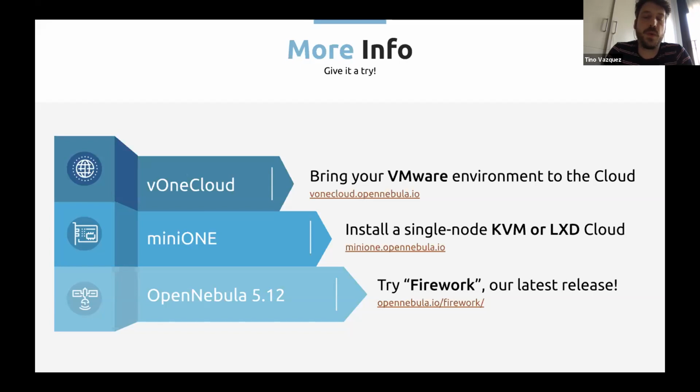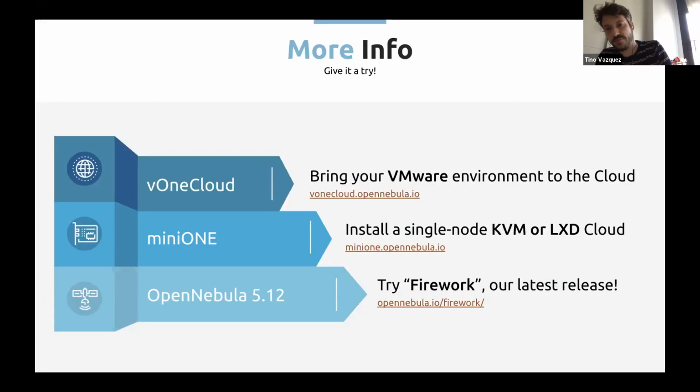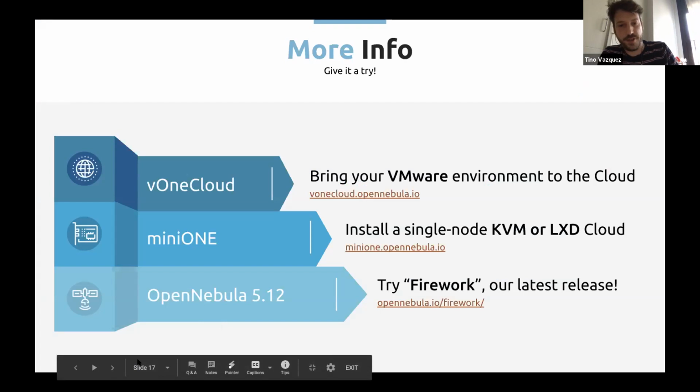And well, we are currently working on the new version of OpenNebula. It's OpenNebula 6.0 that will come with a lot of new features and also stabilize some functionality. But our latest stable release is OpenNebula 5.12. The name is Firework. And it's also an LTS release. So if you're thinking of running this in production, this is probably your best choice to date. Okay, so yeah, I pass it now to the next speaker. Thanks.